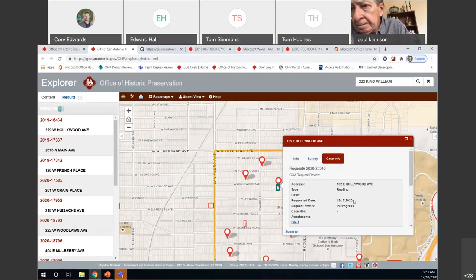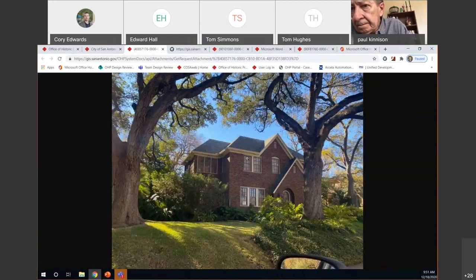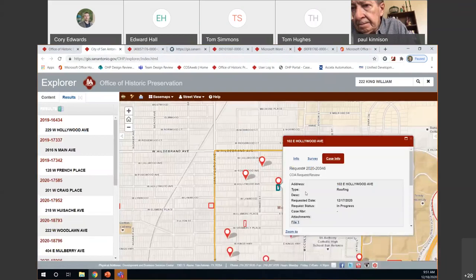And so you can see this came in yesterday. It's a request for roofing. I click on that, then it's a photo. It looks like there's missing materials. I don't have the material specification for the proposed re-roof, and so this is probably incomplete. These are all things that we're working through as a team actively to complete and take action on appropriately.